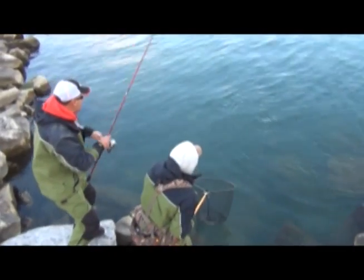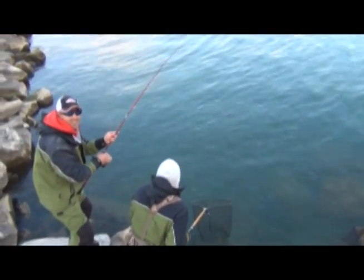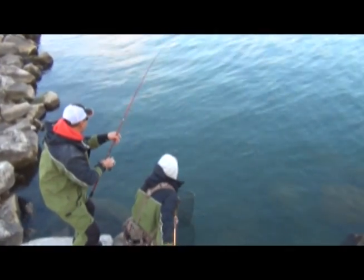Big fish this year, man. Big king salmon this year. Big cohos this fall, and the browns aren't letting us down either. They're monsters this year.